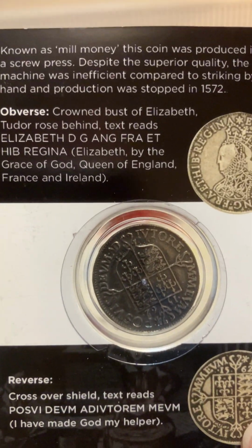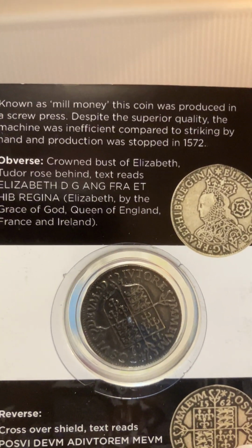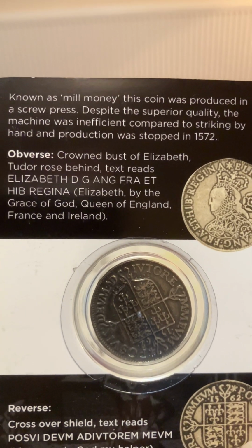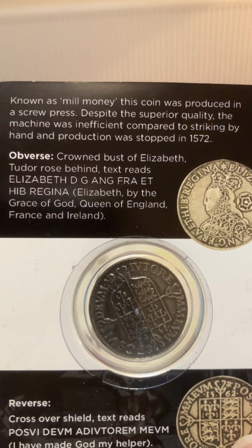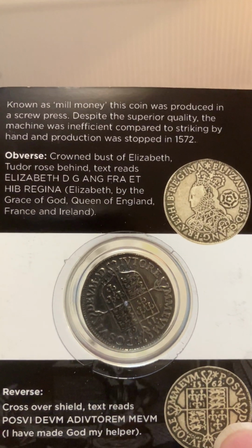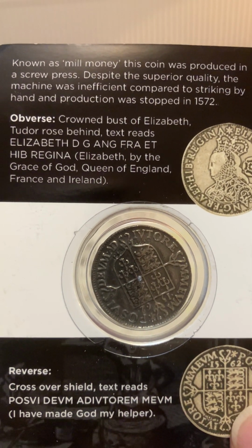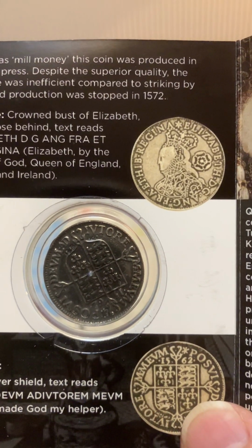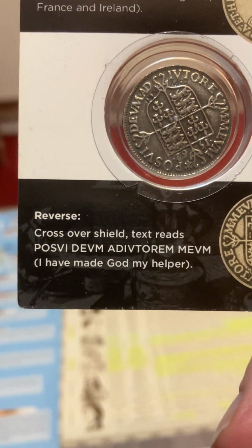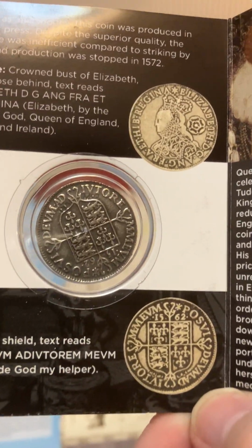It says here, known as mill money, this coin was produced in a screw press. Despite the superior quality, the machine was inefficient compared to striking by hand, and production was stopped in 1572. And then the inscription on the front of the coin says, Elizabeth, by the grace of God, Queen of England, France and Ireland. And then on the reverse, it says, I have made God my helper. And so that's the coin, as you can see.